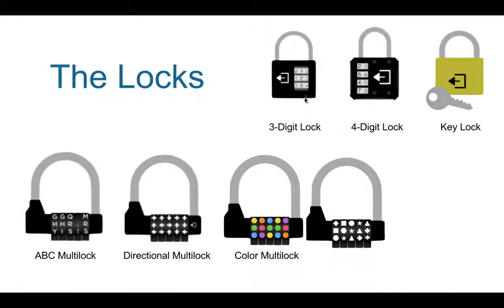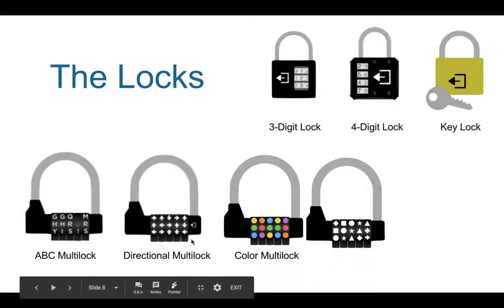These are the locks again, so your 3-digit, your 4-digit, your key lock, your ABC multi-lock, directional lock, and I just combined these two together so you know. So it's going to be a blue, and then it's going to be a star, and then a blue, and a star, and a blue, and a star.